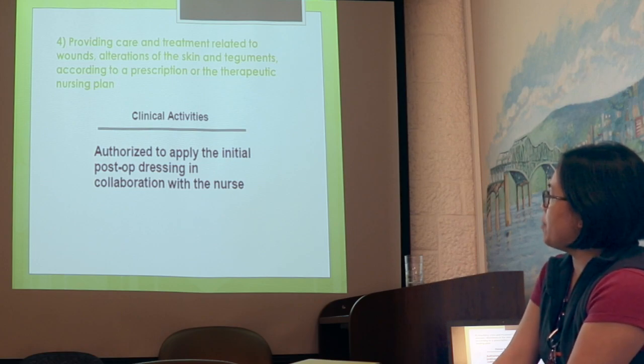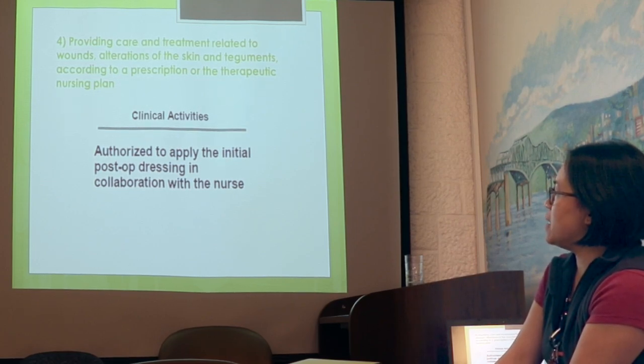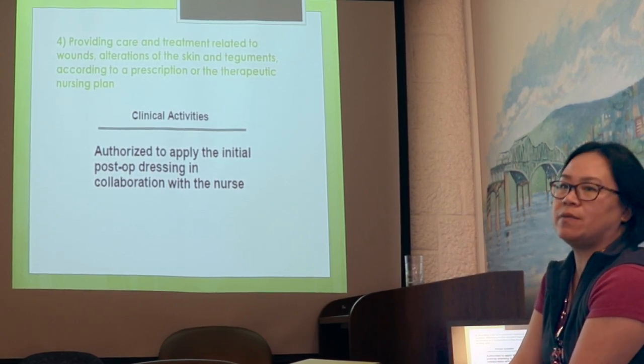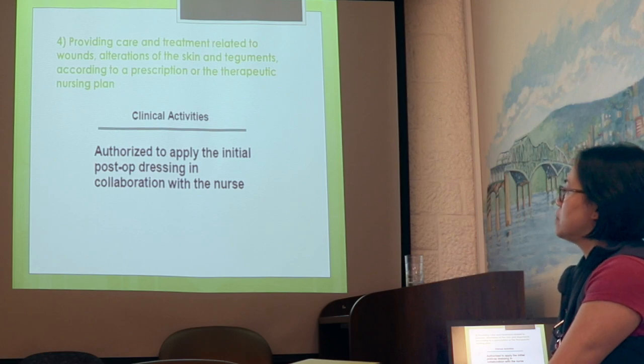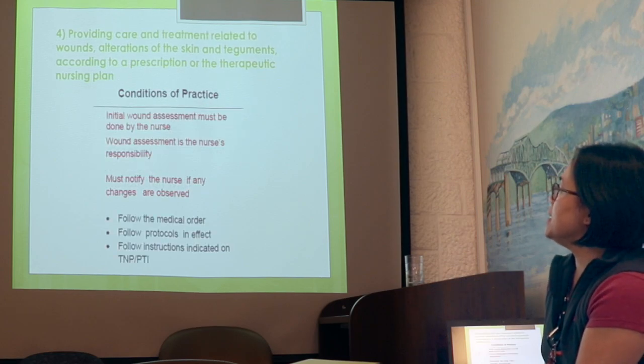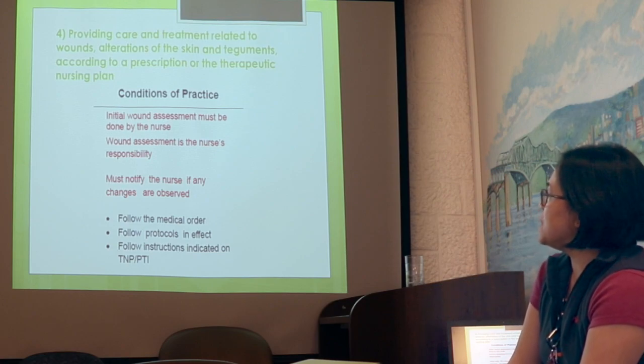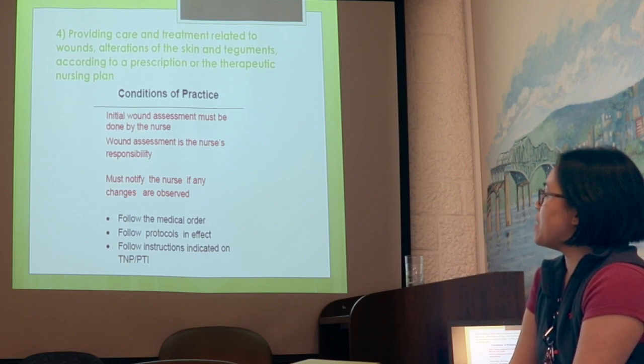They also are authorized to apply the initial post-op dressing in collaboration with the nurse. So they can't do the initial post-op dressing on their own, but if the nurse is present. Conditions: the initial wound assessment must be done by the nurse. The wound assessment is the nurse's responsibility, and they must notify the nurse if there are any changes observed.